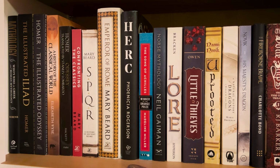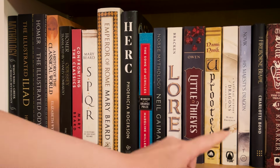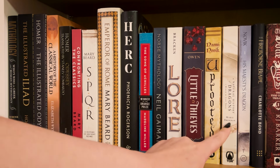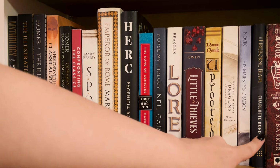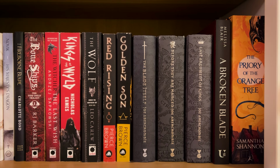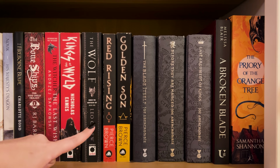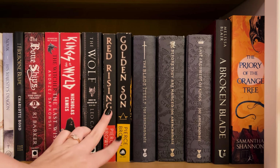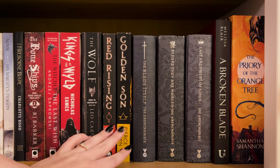So we have Lore, Little Thieves, Uprooted, and then A Natural History of Dragons, His Majesty's Dragon, so the first Temeraire book, and then this little novella, The Fireborn Blade. Then I have The Bone Ships, The Last Wish, Kings of the Wild, which my husband and I really love, and then The Wolf. And then I have paperbacks of Red Rising and Golden Sun. I read Morningstar on my Kindle.